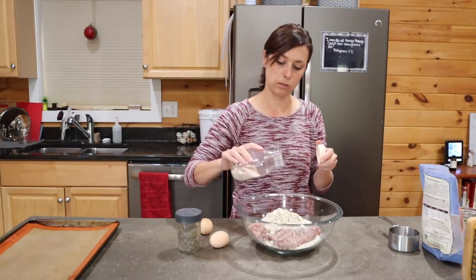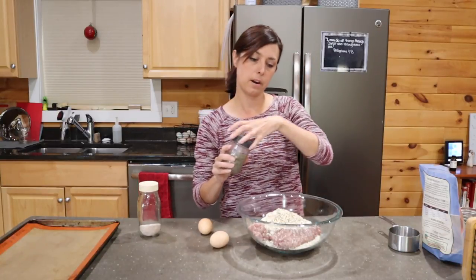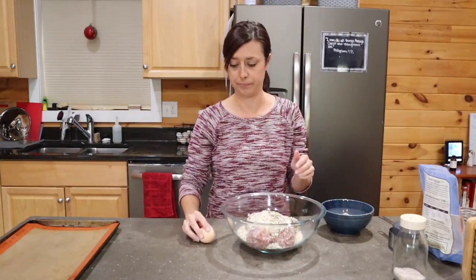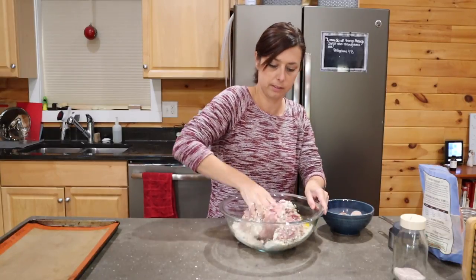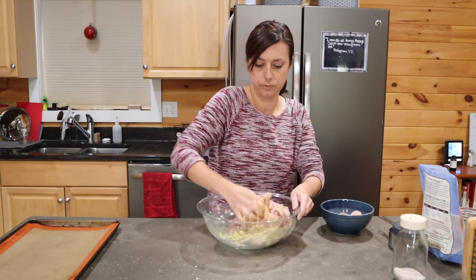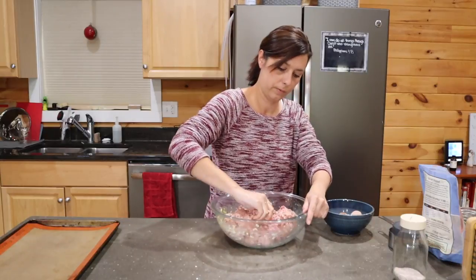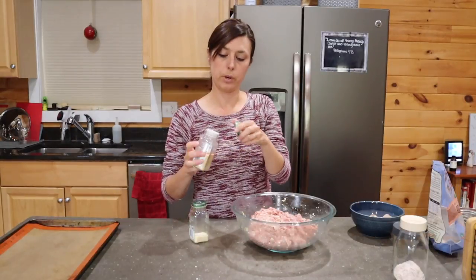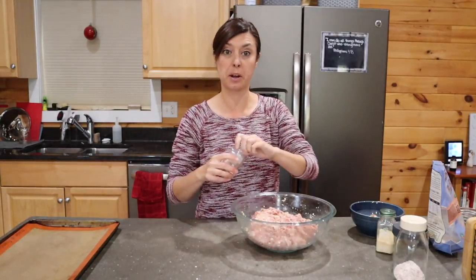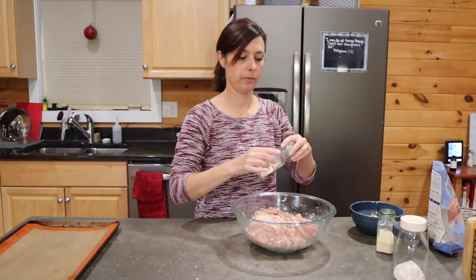Just going to sprinkle some salt. And some pepper. I'm also going to add some garlic powder and onion powder. If I would have thought of that before, I would have done that so that I didn't have to mix again, but at least everything should be incorporated well. Oops.